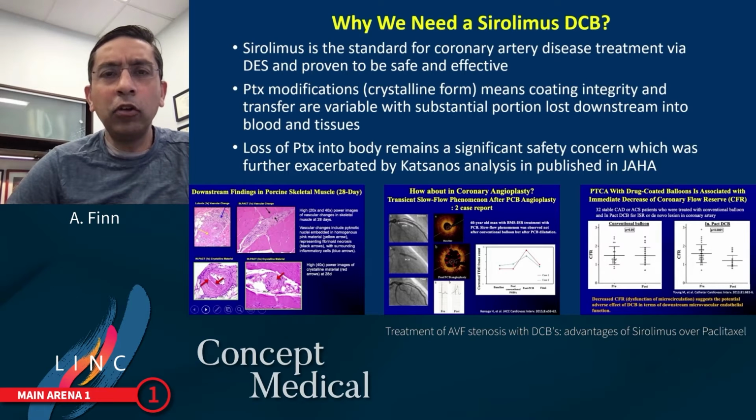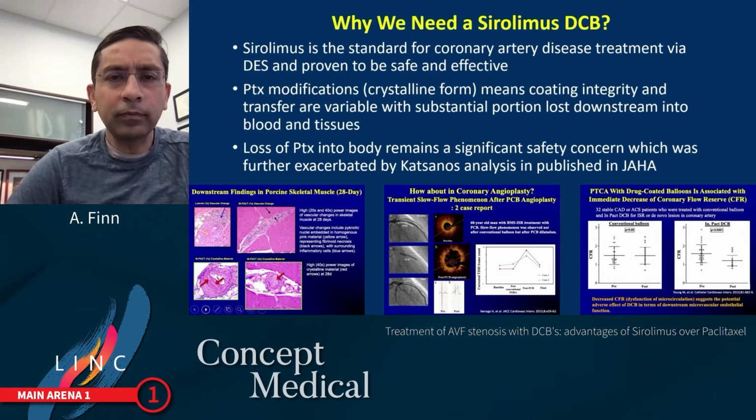And one of the real issues with this was understanding where the paclitaxel went, and that there were still remnants of paclitaxel lost into the body, and whether that could perhaps be an explanation for the increased mortality. Well, what is known is that there certainly is evidence of downstream embolized paclitaxel in preclinical models, as we've shown in the porcine SFA model, where you do a DCB in the femoral artery and you see downstream emboli there, either embolized paclitaxel or signs of paclitaxel effect.